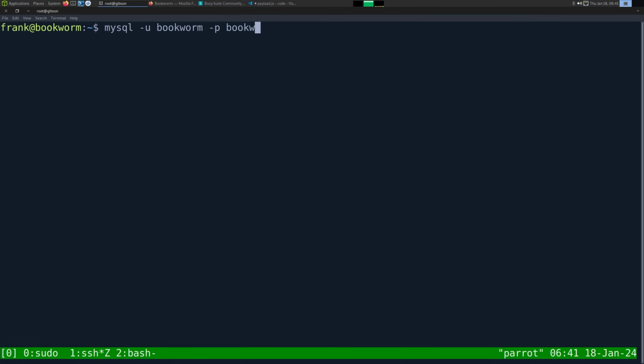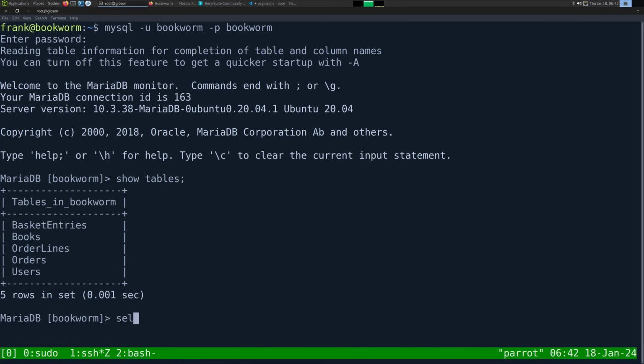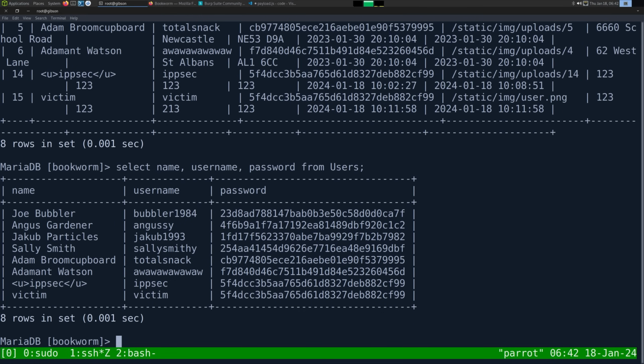So let's try going in. I'm going to log in with the username Bookworm to the Bookworm database, paste in the password, which was Frank the job giver. Then we're going to show tables, and we can select star from users. And let's see, we got the name and password. So I'm going to select name, username as well, and password from users. And it looks like it's just hashed, right?